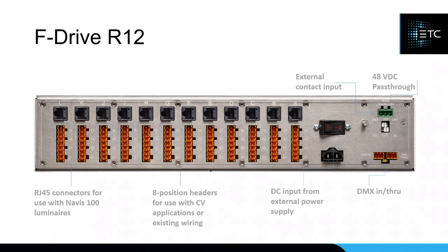If you're using the other option, even if you are using the Navis 100 luminaires, you've got the option to run your own cable, or if you've got existing cable in the building, obviously you'd need to home run it on a per fixture basis, but you have the option to use a header that fits onto those orange connectors you can see on the screen.